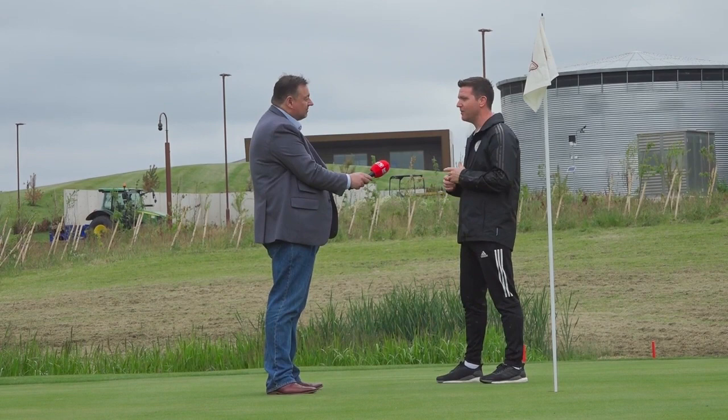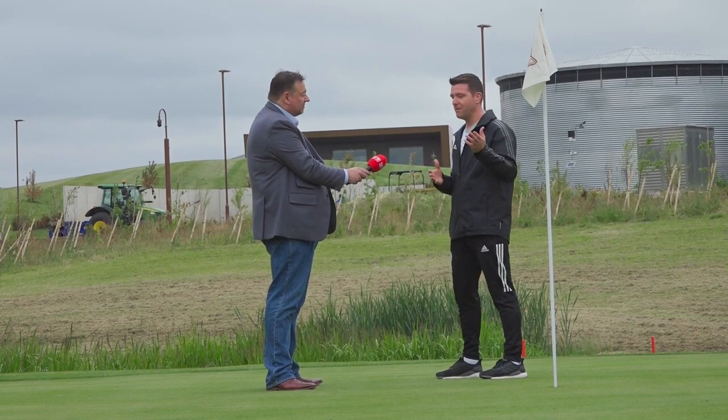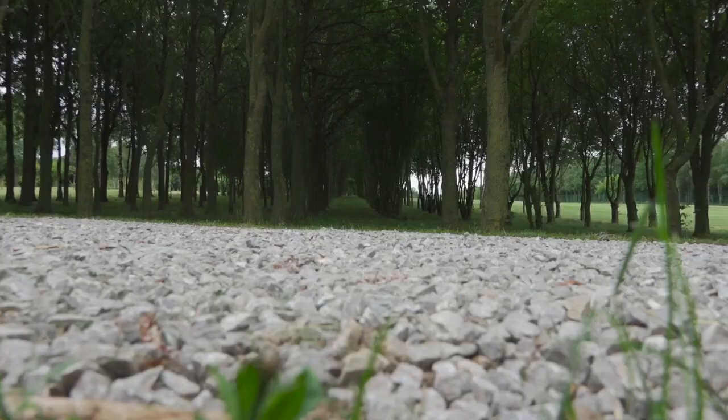But what it does is it also gives our ground staff and football staff the opportunity to do something a bit different. If the guys want to come and do a bit of fairway mowing or greenkeeping, working on the greens, our greens team are really accommodating to that, and likewise we are for the greenkeeping team to come and work with the football guys to get that experience. And we've seen that a few times already where we've all had to muck in and help each other.